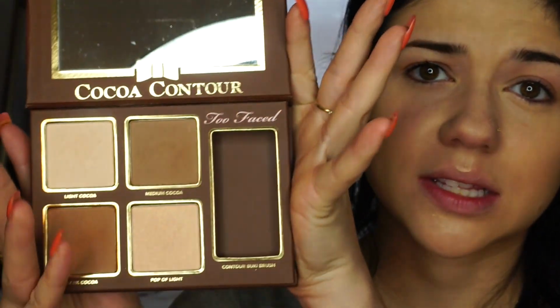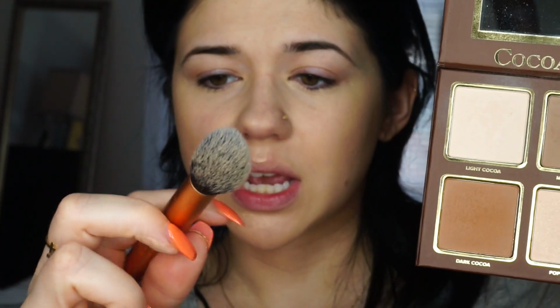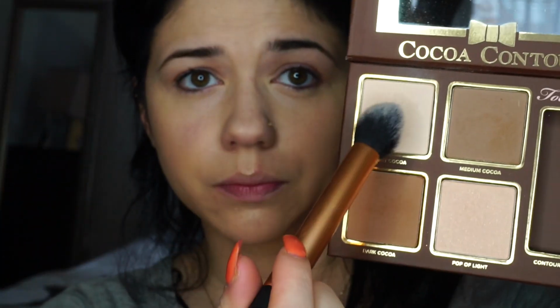To set that under eye concealer, I'm going to use this light cocoa shade right here with my Real Techniques contour brush. Now I really like this shade because I'm very, very pale. So this actually does highlight my face.